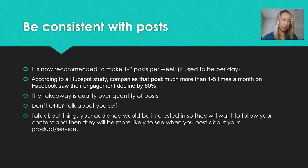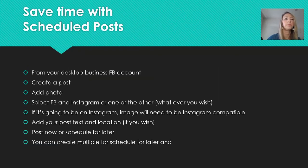And the way you have quality posts is don't always talk about yourself. You want to have content that your followers want to know. So it could be related to what you do, it could be funny, just something that you know your audience would really care about. And then when you do make a post about yourself or your service or your product or a sale, then hopefully they're still kind of paying attention to you.